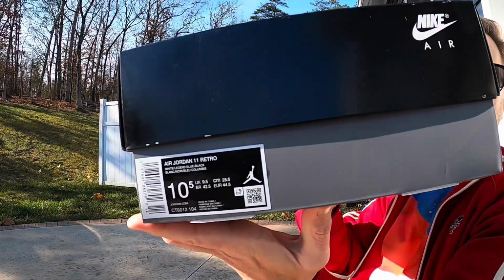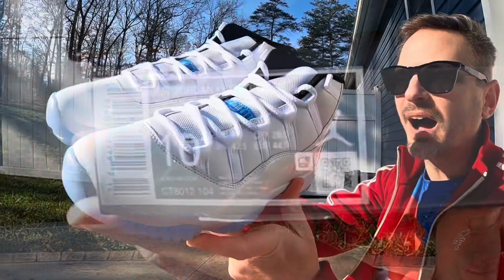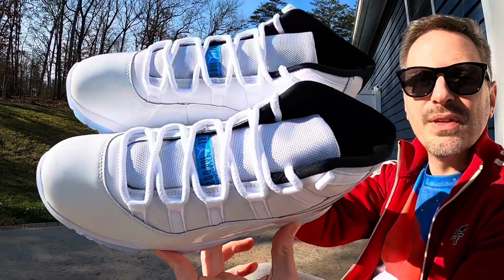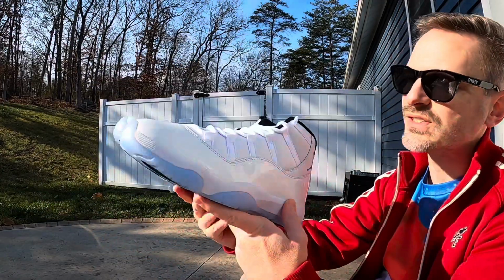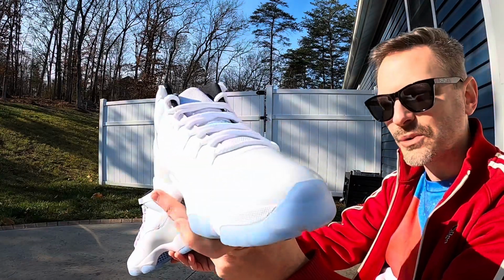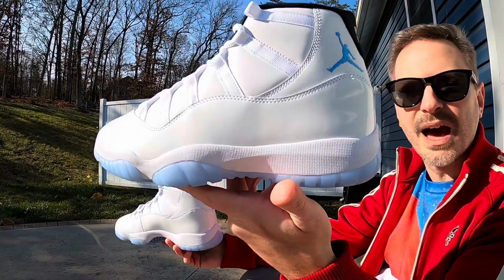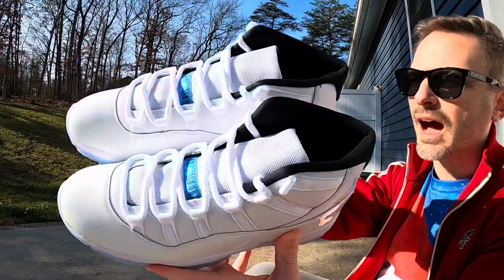The colors are white, Legend Blue, and black, and my oh my, these things are just as beautiful as I hoped they would be. I think by now everybody's familiar with how these look. I just think this pair looks as clean as can be. An all-white upper, that classic patent leather going across the base. I love the way that icy blue outsole kind of peeks up around the side of the shoe. I really just love the classic style of this pair.